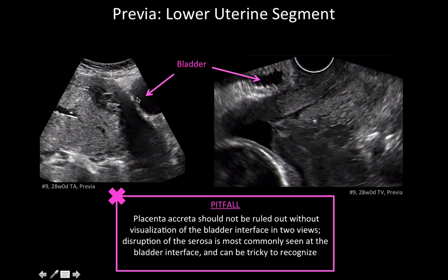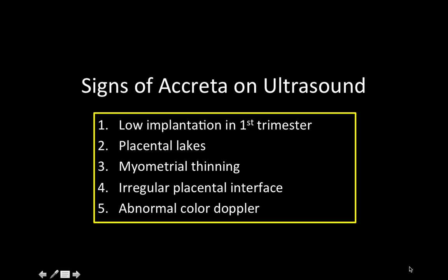We always need to have a picture of the bladder in the image to be able to assess whether the placenta could be growing into the bladder. Now this is a major pitfall if you don't tip the transducer to get the picture of the bladder with the placenta. And we need to look at this in two views in order to look for disruption of the serosa, because this is an area that can be very tricky to recognize.